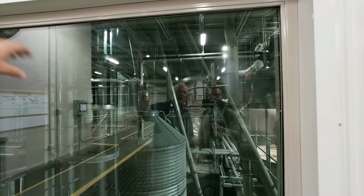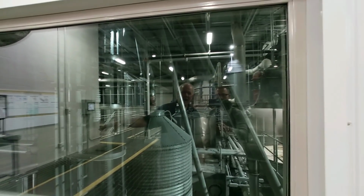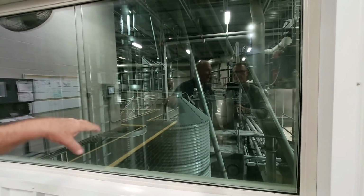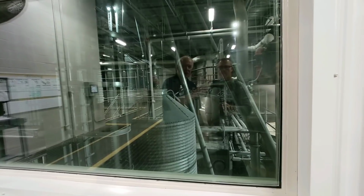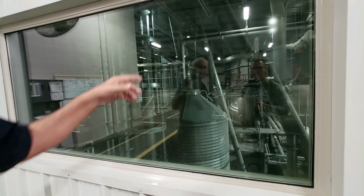left. Each grain is kept separate through this part of the process. We grind them, put them into ground grain bins. They are on flow cells so that we meter everything that goes into the cooker itself. Each grain is kept separate until it enters the cooker, then they're combined together.